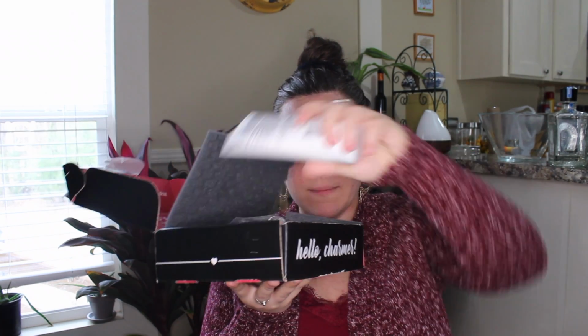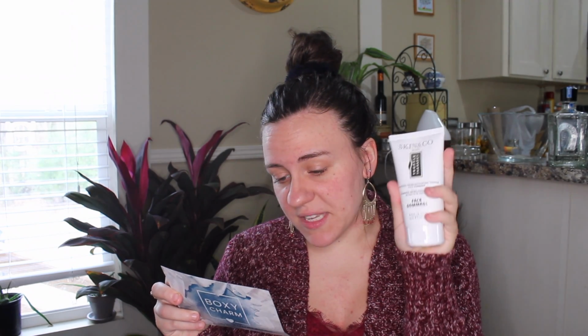So the first thing I see is this Polishing Micro Exfoliating Truffle Face Gommage. Is that how you say that? Gommage. Looks like this. So this retails for $28. It's an exfoliating cream with a rich texture and soothing fragrances. It gives you a luxury Italian spa experience.